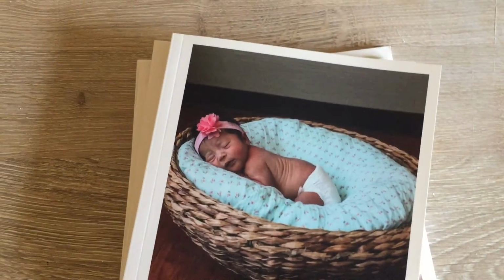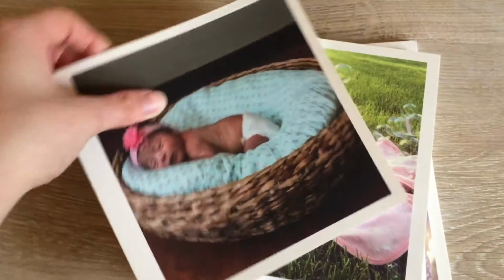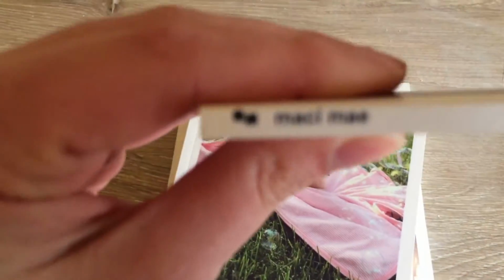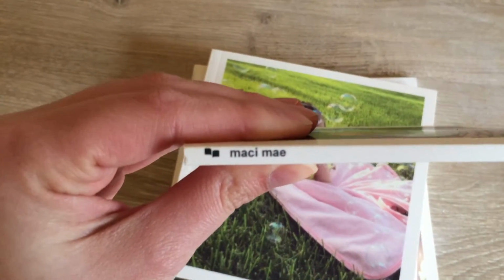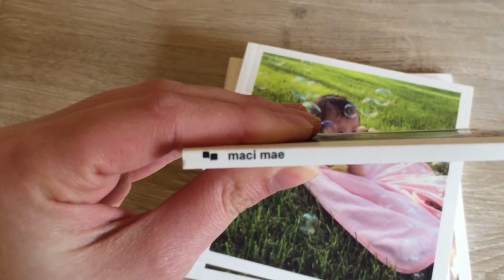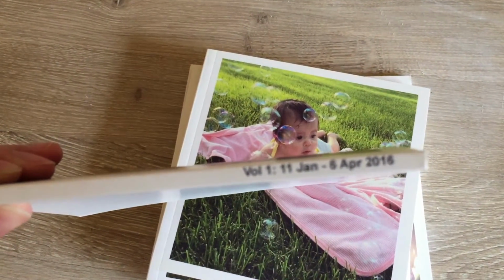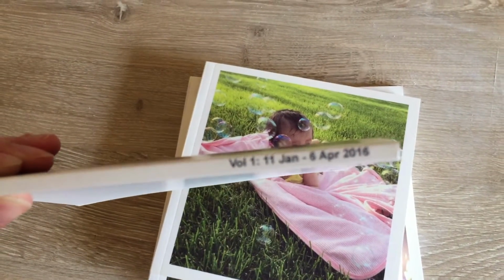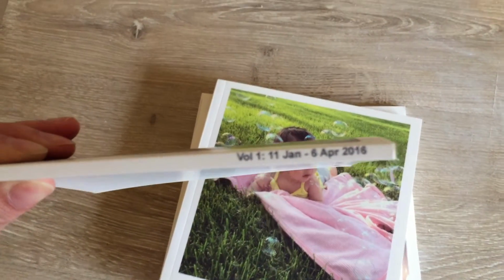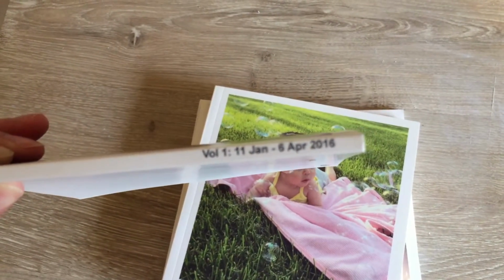All right guys, so here is Macy's first chapbook. I'm not sure if you saw it before, but this is what I was talking about here. You can see her name is right there, so you can change that. That's kind of like the title of the book. And then if you go right over, it tells you the volume and then the date. So this one is volume 1, and it's January 11th, which is Macy's birthday, through April 6th, 2016.